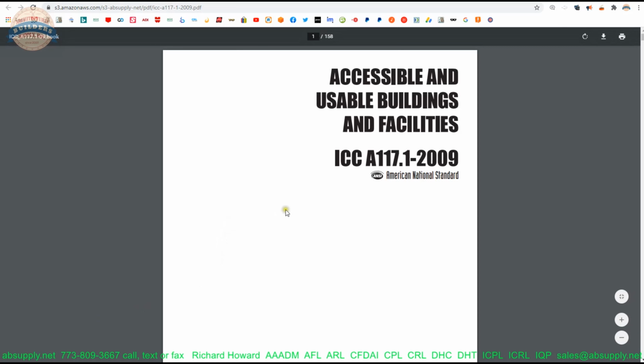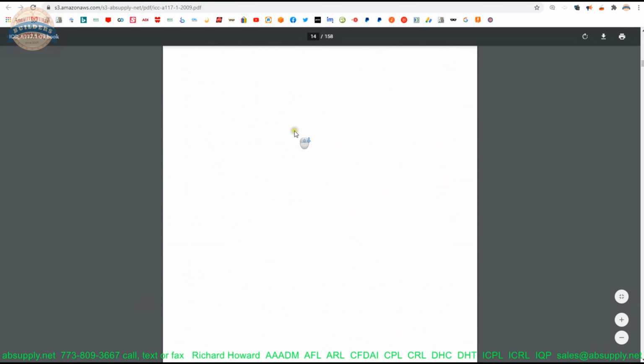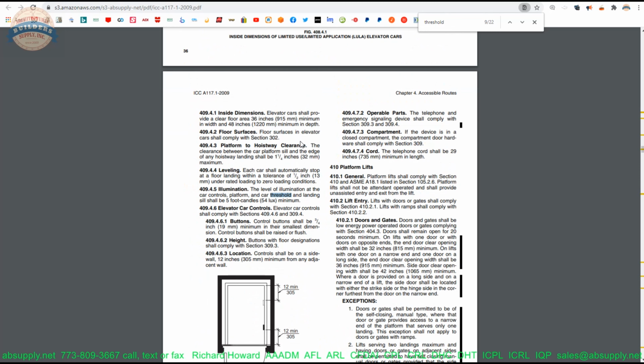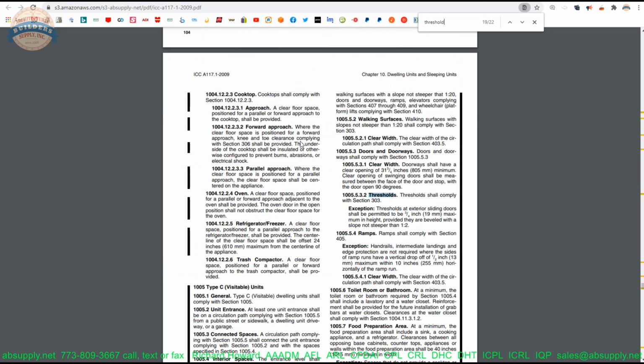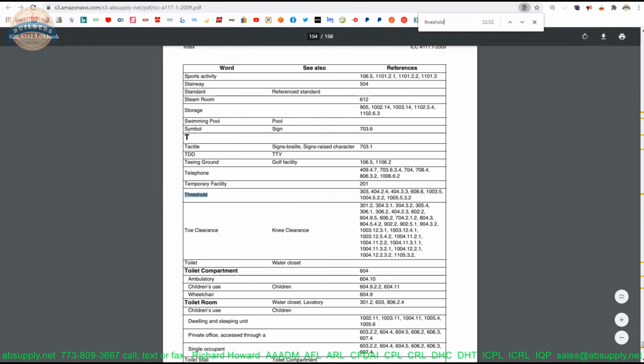If you're sticking to just a 1/4-inch threshold, you're not going to be in violation of anything in this document. However, it's very handy to have access to it, because just a Control F or find function on your keyboard for the word threshold is going to show you lots of sections that apply to the inclusion of thresholds. So be mindful that you'll be spending time valuably by using this document. Of course, other things are in there as well. If you're in construction, everything governing hardware in a commercial restroom, grab bars, soap dispensers, mirrors, the height of all that material is in this document as well.